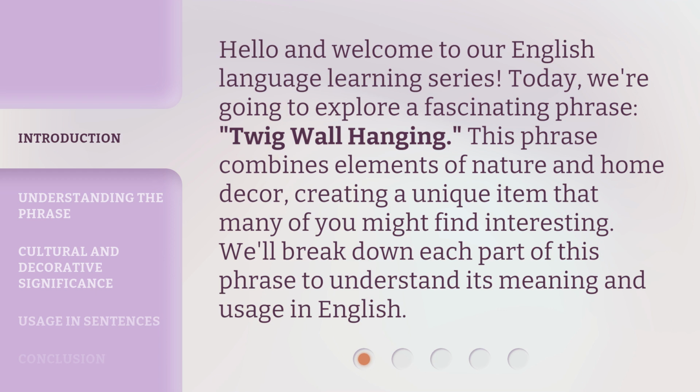Today, we're going to explore a fascinating phrase, twig wall hanging. This phrase combines elements of nature and home decor, creating a unique item that many of you might find interesting. We'll break down each part of this phrase to understand its meaning and usage in English.